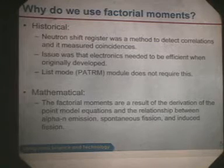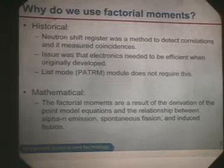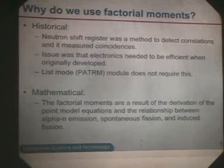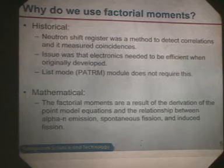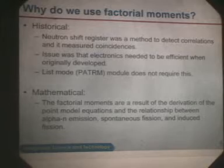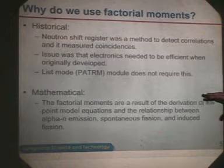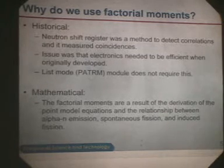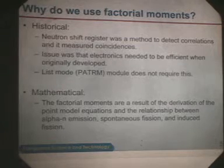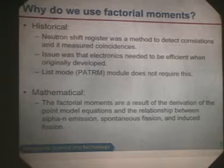And when we talk about the first, second, and third factorial moments of the neutron multiplicity distribution, we know what a multiplicity distribution is, we know what the factorial moments are, but what I want to do is establish why we take those factorial moments as opposed to polynomial moments or Fourier moments or pick one. Those factorial moments are a result of the established mathematical correlation between the point model equations and the physical processes of alpha n emissions, spontaneous emissions, and induced fissions. So the question is, why do they come out and how do they come out? What is the logic?